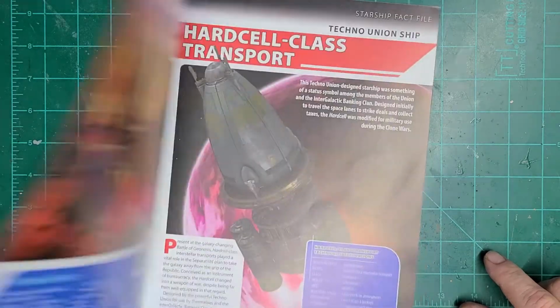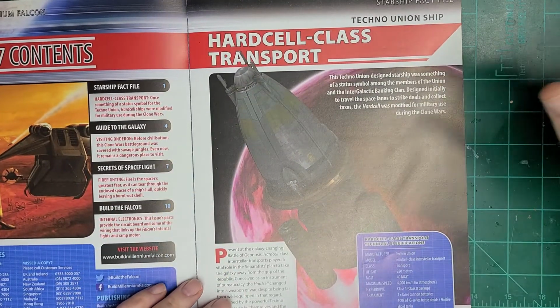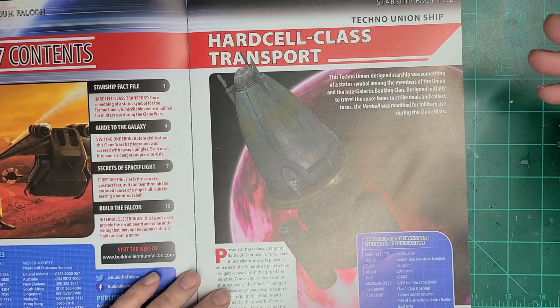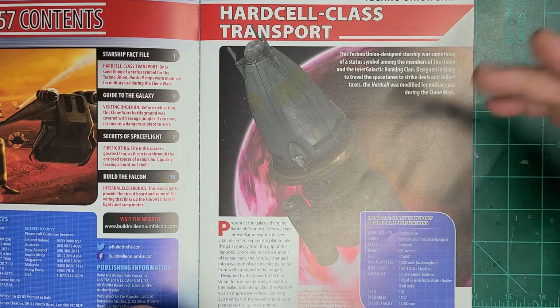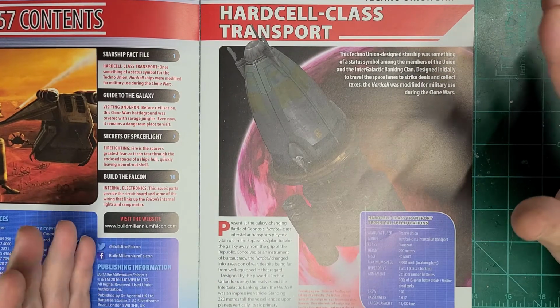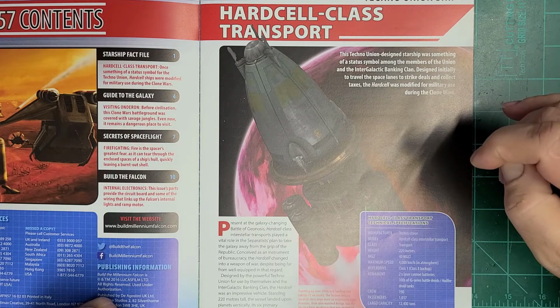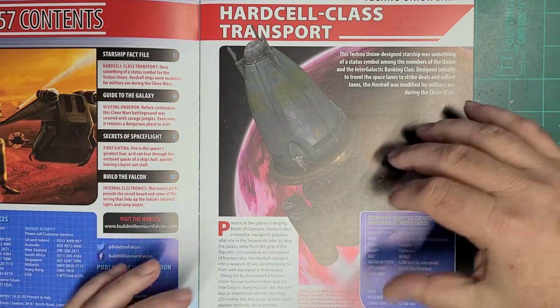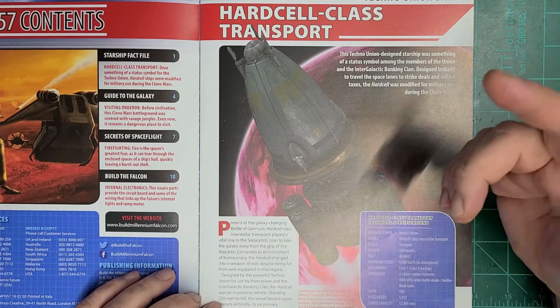All right, here we are, issue 57, the review of issue 57. So first thing we're going to talk about is the Hardcell class transport. This transport was designed by the Techno Union for use for themselves and the Intergalactic Banking Clan.